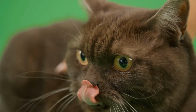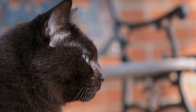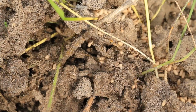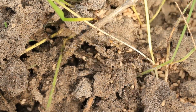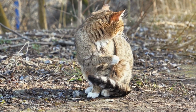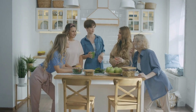Interestingly, cats are not the only creatures with specialized tongues. Giraffes, for instance, have long prehensile tongues. Anteaters have elongated tongues to access ants deep within mounds. However, the cat's spiny tongue stands out for its multifunctional role. It's not just about food, it's about hygiene, social bonds, and comfort.